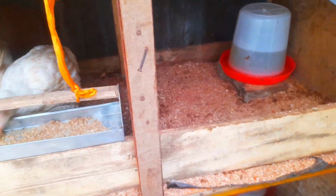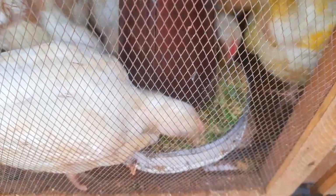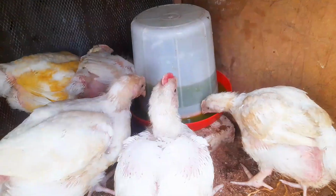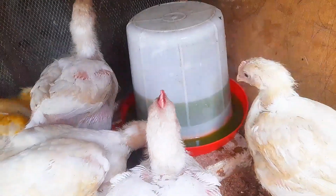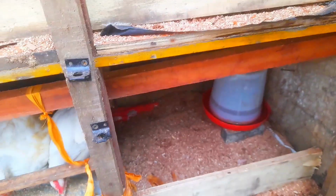I don't need to clean for months and yet my chicken coop will not smell. I don't do that stress every day. All I have to do is come and feed them in the morning and I go my way. Make sure there is food for them to eat, there is drinking water, and I go my way, and my coop will not smell.